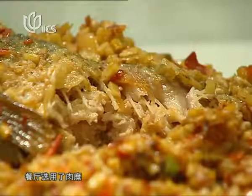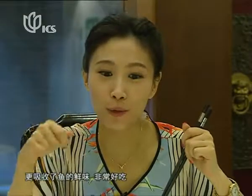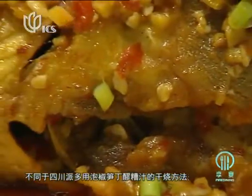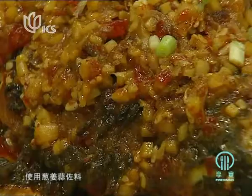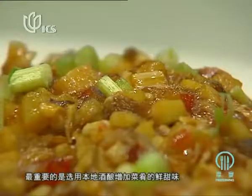They use minced meat, and it not only soaks up the sauce flavor, it also gets a little bit of the fish tastiness. Very nice. The Sichuan-style dry frying uses pickled peppers, diced bamboo shoots, and rice wine. But in Shanghai, they tweak the recipe a little, instead putting green onions, ginger, garlic, and most importantly, fermented glutinous rice to increase the sweetness.